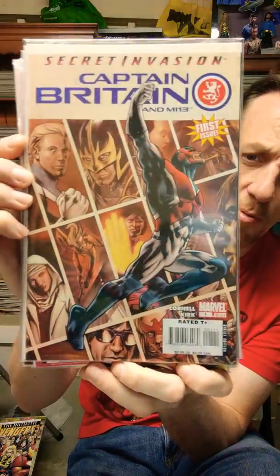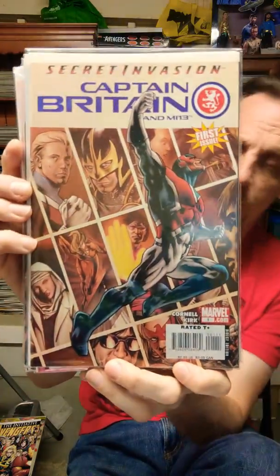Again, I guess what all these have in common, From the Crew only ran 7 issues. Who is Jake Ellis was meant to be a 5-issue series. Another one that was kind of short was Captain Britain and MI13. I've spoken a lot about this. This was spun out of Secret Invasion.